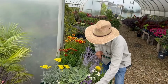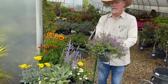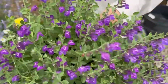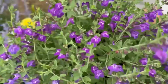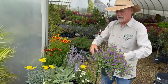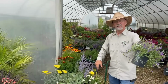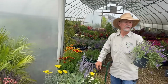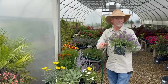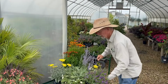And then, here we go, skull cap. This guy, he's gonna get 12 inches, maybe 15 inches tall, and get wider, maybe 2 feet wide, and is semi-evergreen. In fact, I was at the Botanical Garden a couple years ago in early January, and the ones they had there, the foliage was still evergreen. So impressive.